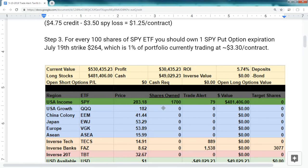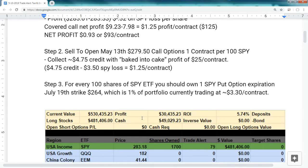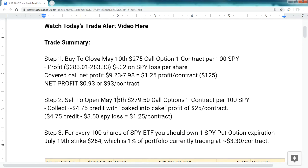Everybody else is freaking out right now. We're just slowly growing the account. And we're doing it at a rate that's 4 times greater than normal. So typically I just want to get $25 a contract, 3 times a week, 52 weeks a year, and be able to also let my SPY shares appreciate. Well, right now is not a time to worry about growth. Right now is a time to worry about protection.